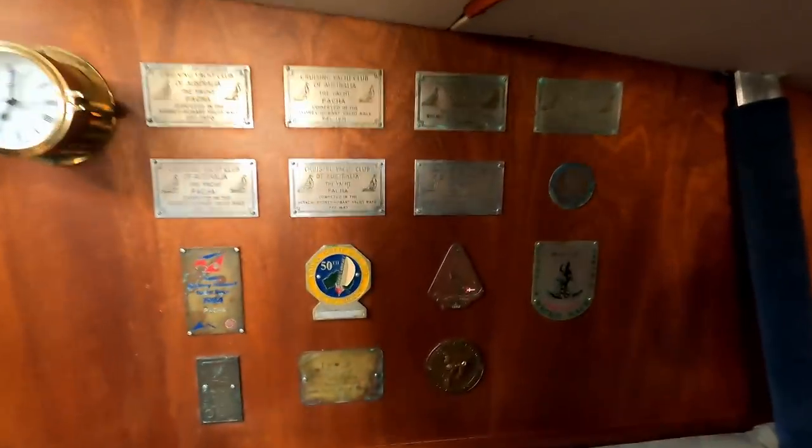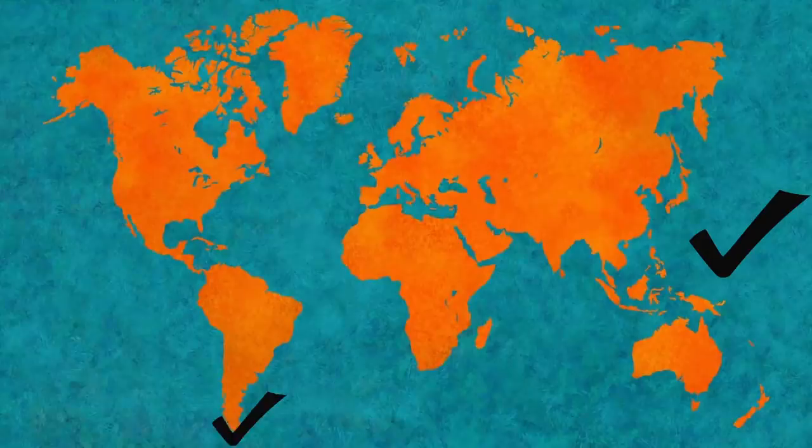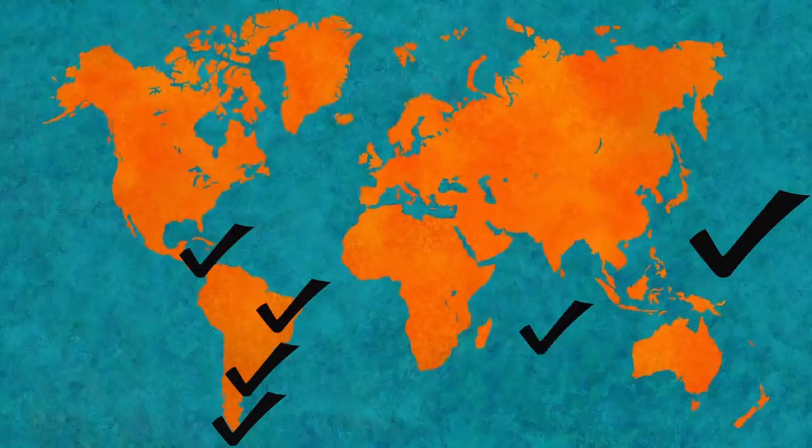On the bulkhead over here, there are some of the plaques from the races she's done. She's competed in at least 10 Sydney to Hobarts and sailed across the Pacific, around Cape Horn, raced in Argentina, raced in Brazil, and has been through the Panama Canal. Now I've sailed her across the Indian Ocean, so we just have to do the Atlantic and then she will have been around the globe.